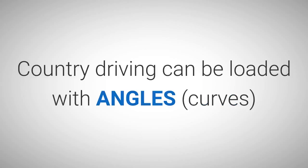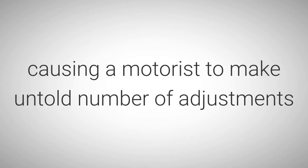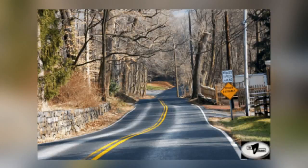Country driving can be loaded with angles and curves, causing a motorist to make untold number of adjustments with the steering wheel. Add speed into the mix with hills, picture number 15-10 below. Reduce traction from rain, sleet, snow, or wet leaves, and a motorist increases their odds of falling under the power of the force. Speed, angles, traction. He or she will end up going straight on a curved country road.